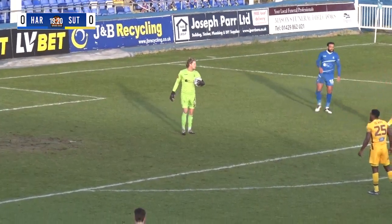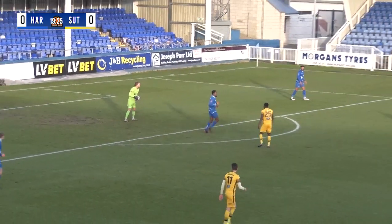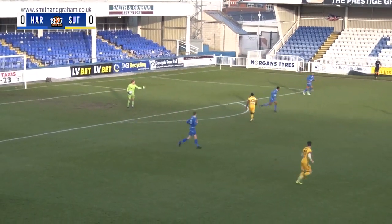As you've mentioned, when they've got the ball on this left hand side, it seems every time they're looking for that ball in the box. Yeah, they've obviously done a bit of homework on us.